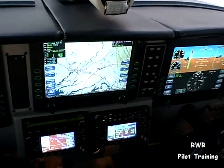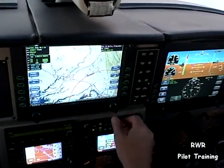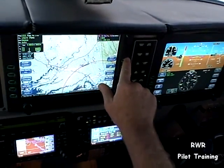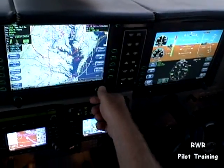We're kind of on a wide, long left base now for the runway. We're going to go ahead and move to the north up mode so that my chart approach depiction is on the map.